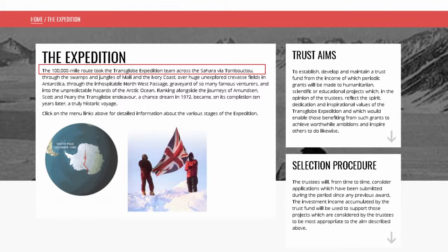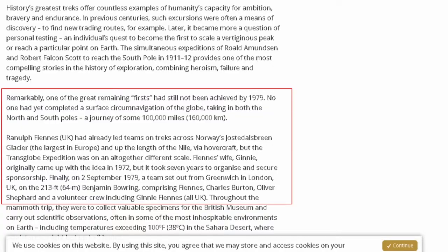Let's see here. This is the actual homepage for the expedition. Oh, now it's a 100,000-mile route. You lie to me. You make an excuse. So they've now jumped from 35 to 52 to 100,000 miles, all talking about the exact same trip. I mean, the question is, how can you be off by 70,000 miles? That's like 3 times around the globe. Can we not figure out how many miles we went on a trip? It's not that hard. Oh boy.